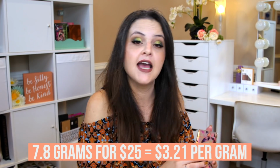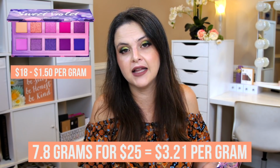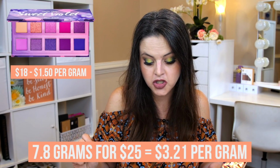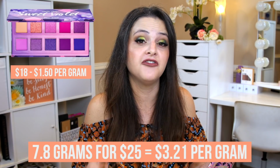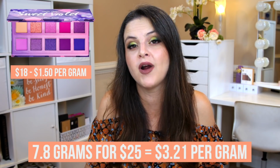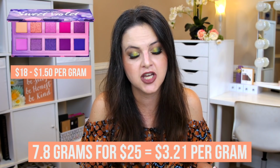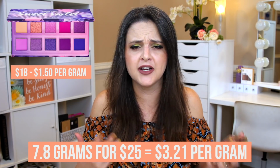Like for example, the Violet Voss fun-sized palettes, those are made in China as well. You get 10 pans at 1.2 grams. That ends up being $1.50 per gram, which makes sense for a China-made eyeshadow, but you're also getting a cardboard packaging. So I think that's really where you're getting that difference.